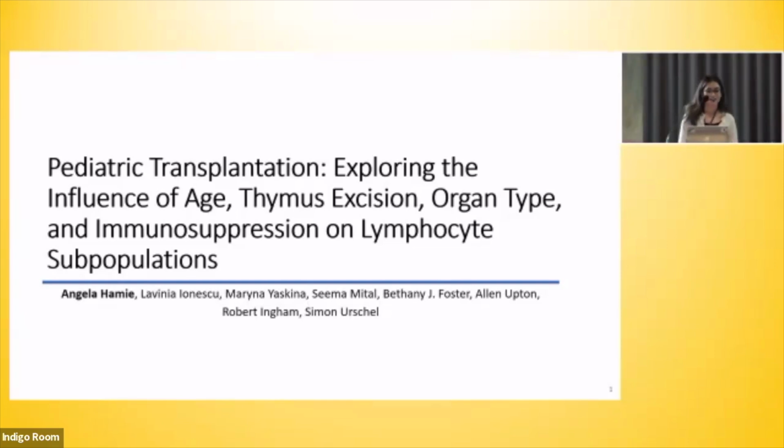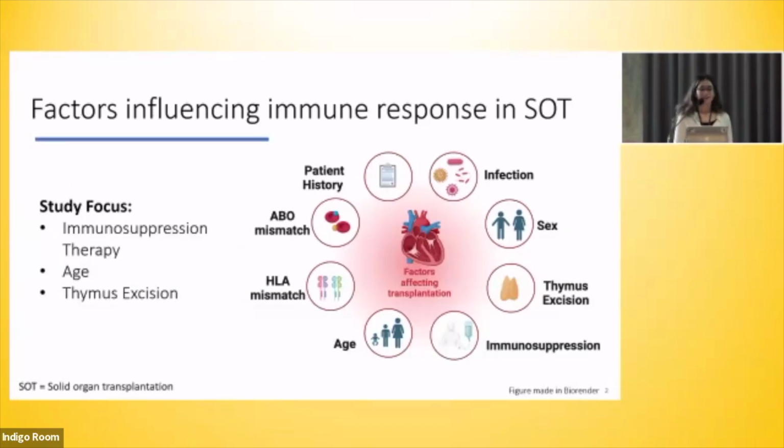So my name is Angela, and today I will be presenting my undergraduate thesis project, which explores how the influence of age, thymus excision, organ type, and immunosuppression affect lymphocyte subpopulations in pediatric transplant. So as you can see in this figure over here, there are many factors that interplay to shape the immune response following solid organ transplantation. But today I want to zoom in and discuss 3 significant factors that our research specifically dived into. And these are immunosuppression therapy, age, and thymus excision. Over the next few slides, I will delve into each factor and explore their impacts in transplantation.